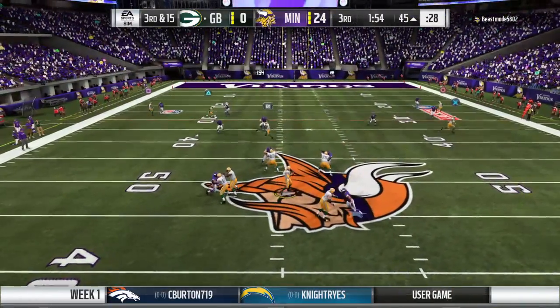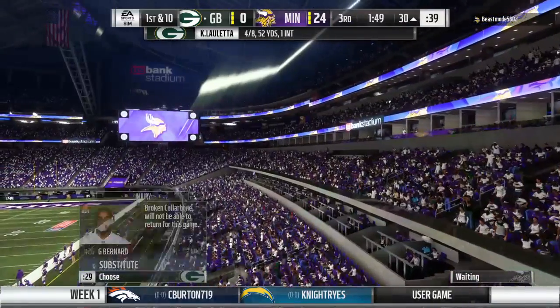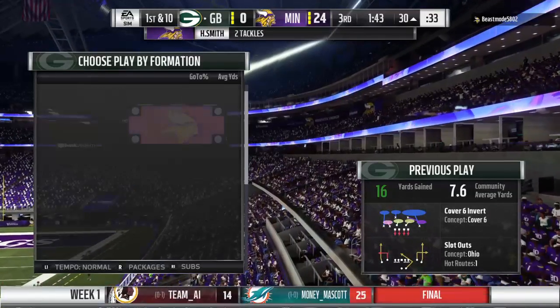Lauletta to throw. And he hits his man, Matthews. And brought down, but able to get it to their 30-yard line. First catch of the new season for him, and he picks up the first.